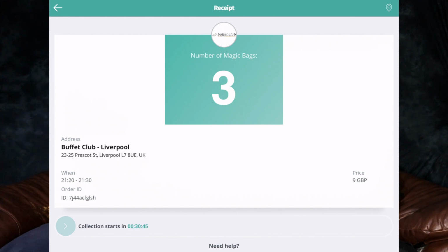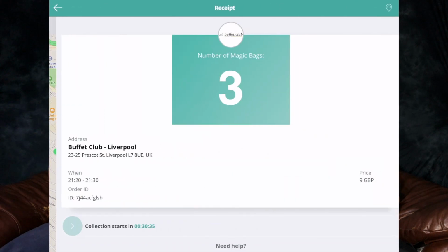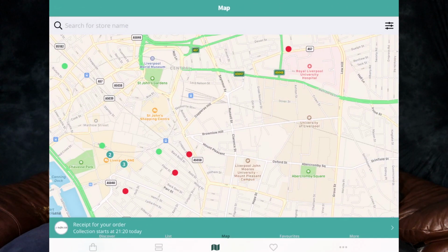It's £9. They're £3 each. That's one for me, one for John, and one for my girlfriend who's going to be coming with us. When did we order this? We ordered this at about 11 o'clock this morning, I think. And there's no spaces left. There's no spaces left now, no.